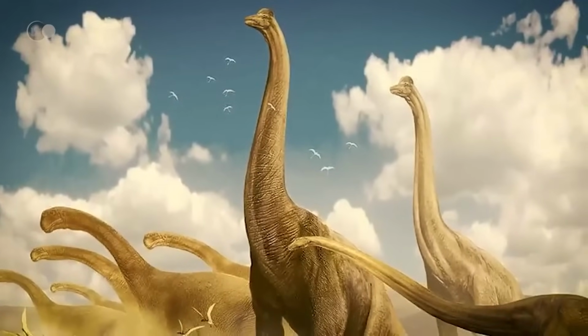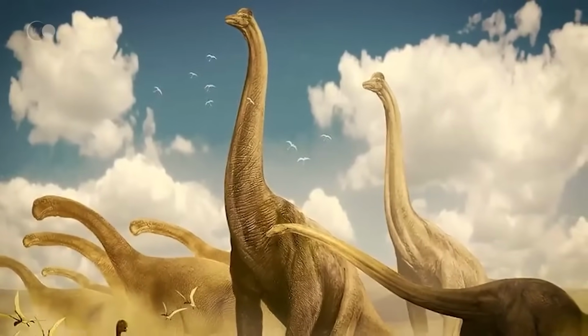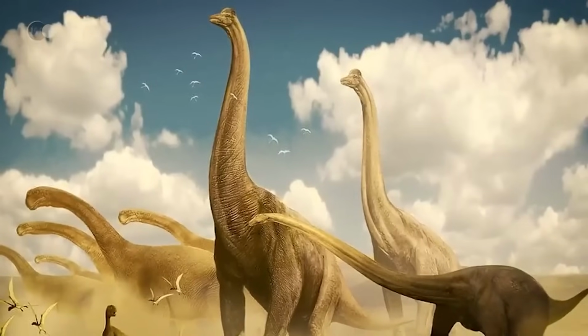We have two more sauropods to meet. They are the biggest of all. Yes, there is an animal even bigger than the Patagotitan.